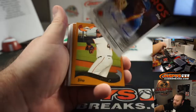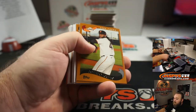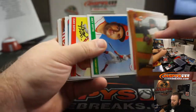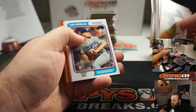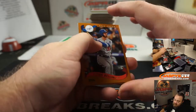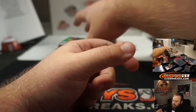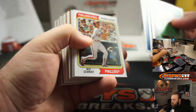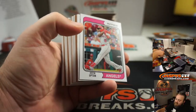Kevin Bass for the Astros. Look at the mustache on that. Aaron Monzon. Nolan Ryan to 75. Texas Rangers. Henry Benson. I think I hit you out of 25 earlier, too, of that same card, so you might go for the rainbow. Gavin Lux for the Dodgers. Adam Harper.